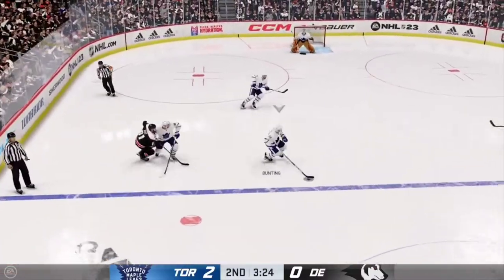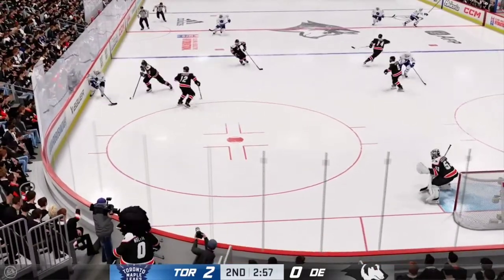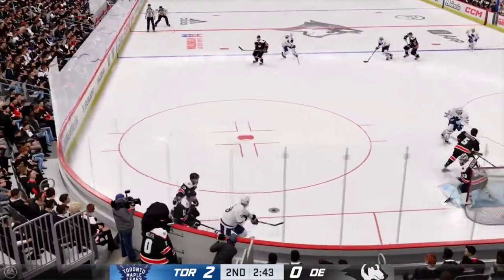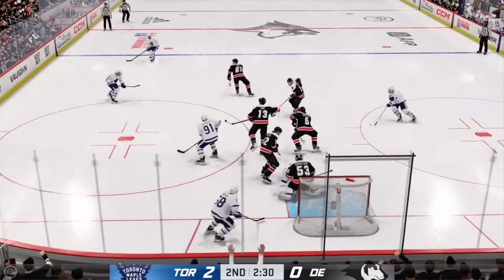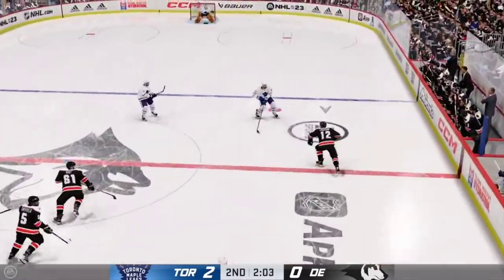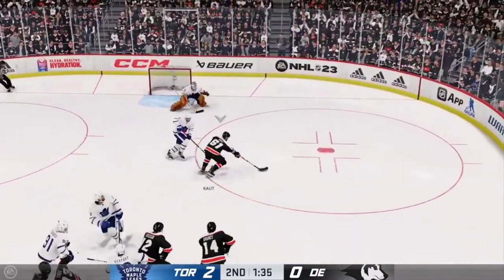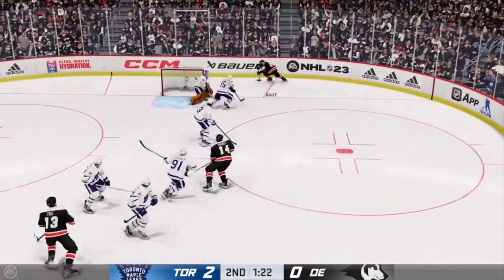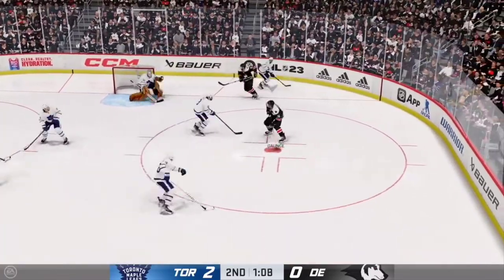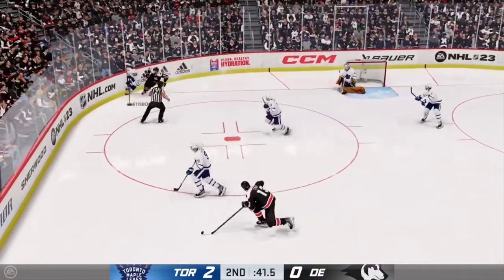Nice zone entry on the left side. Into the offensive zone down the right wing. Toronto's gonna play it from the corner. Lets it fly! Oh, and he stops that one! The Wolves move it in. Shot! Denies him with the save! Denies him again! Quick feed to Gauntz. Denies him! 46 seconds left.